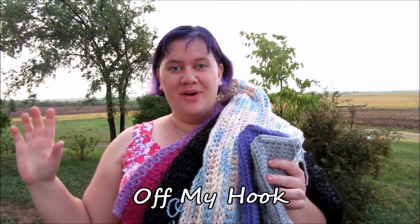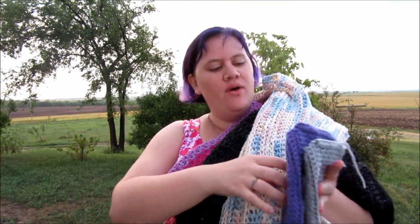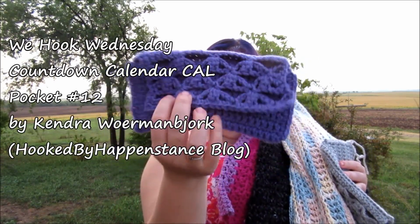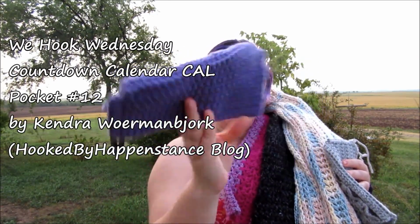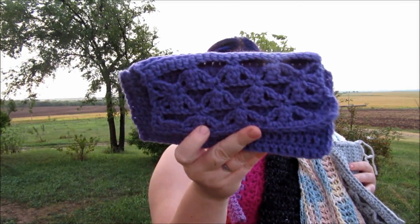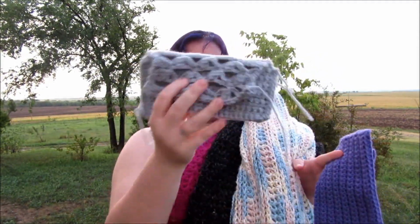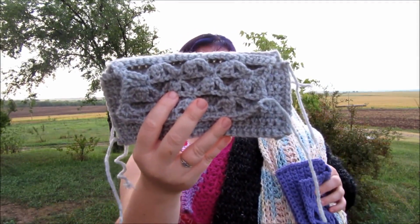So we're going to begin with what is off my hook, and I'm just going to heap it on myself because it rained, so the ground around me is damp. But you know what? You do what you gotta do. So the first thing that I finished was this week's We Hook Wednesday pouch, number 12. This is the one that goes with the standard overview version. It is made in lavender. And then this one is made in soft gray heather.